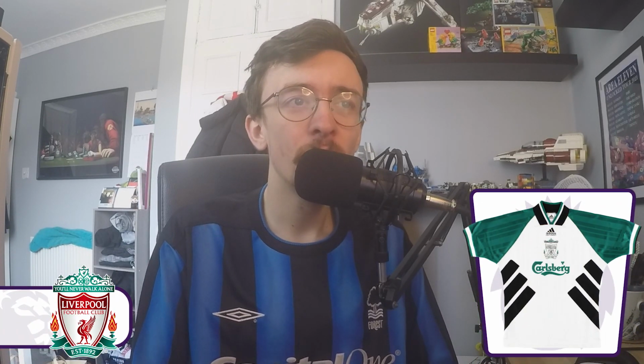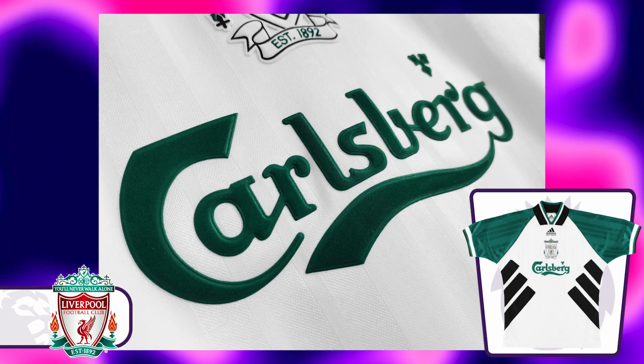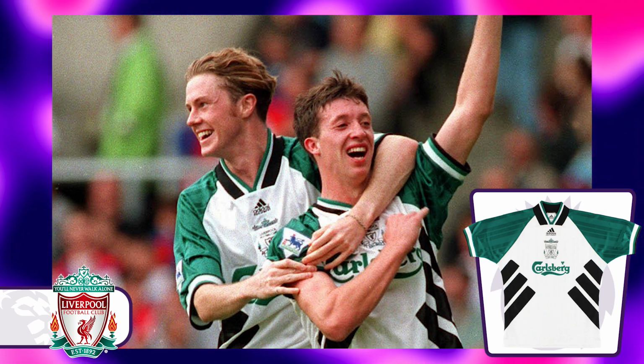And I've gone with the 93-95 away. Name a more iconic combination than Liverpool and Carlsberg. The 93-94 season was quite uneventful for Liverpool, as it saw them finish 8th in the Premier League, which, well, they did a bit better this season, but they almost didn't. But the following season was markedly better as they won the League Cup and finished 4th in the Premier League. That was also a record 5th League Cup win from Liverpool, which is just crazy. They were a really dominant side back in the day, and they've sort of re-established that dominance somewhat this season as well. Or recently, should I say, not really this season.